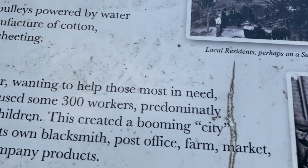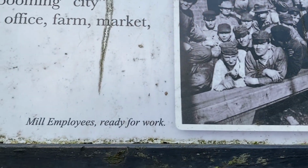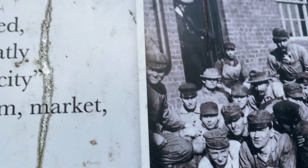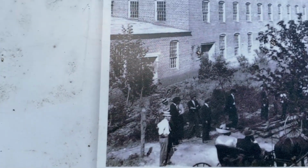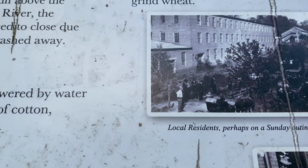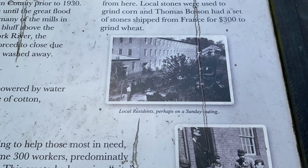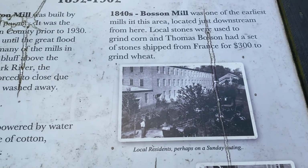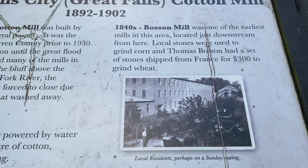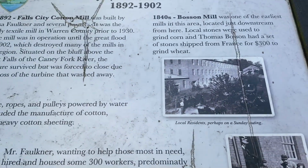What's the matter, Sissy? Mill employees ready to work. Wow. Local residents, perhaps on a Sunday outing. Bosson Mill was one of the earliest mills in the area, located just downstream from here. Local stones were used to grind corn. Huh. I don't want to read the whole thing for you guys.